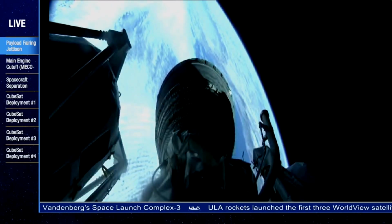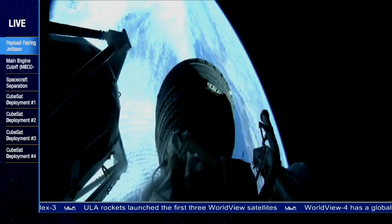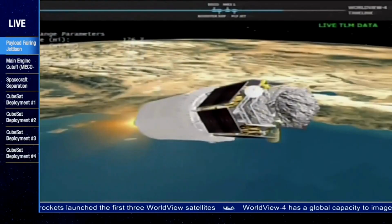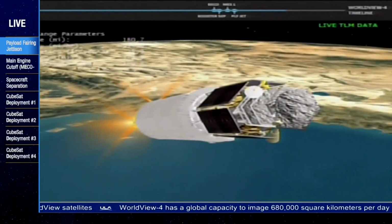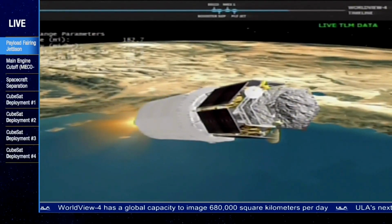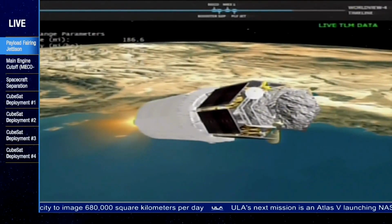This is Atlas Mission Control at T plus 5 minutes, 28 seconds. We've just seen the successful liftoff of the Atlas V rocket carrying WorldView-4 for DigitalGlobe. All systems continue to operate nominally. Our next event, cutoff of the Centaur engine, is scheduled to take place in approximately 11 minutes.